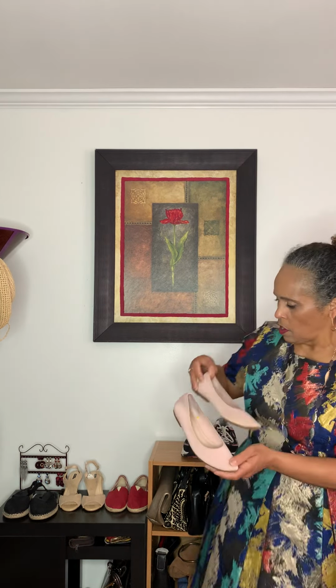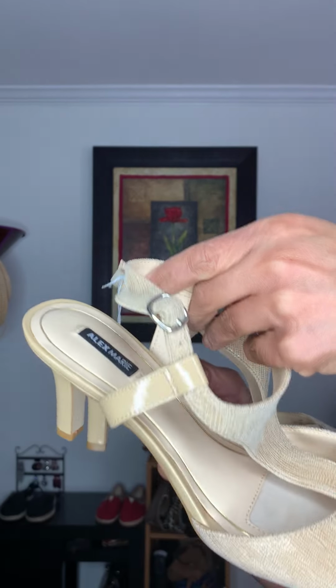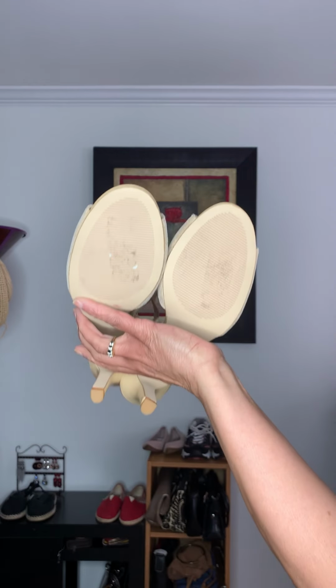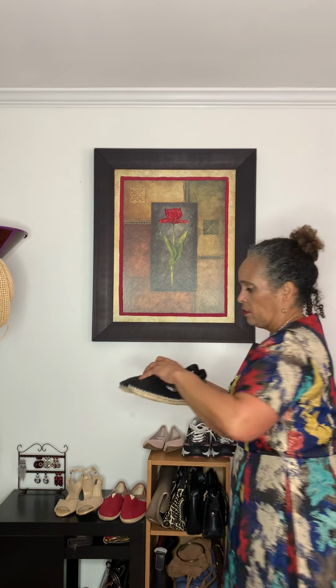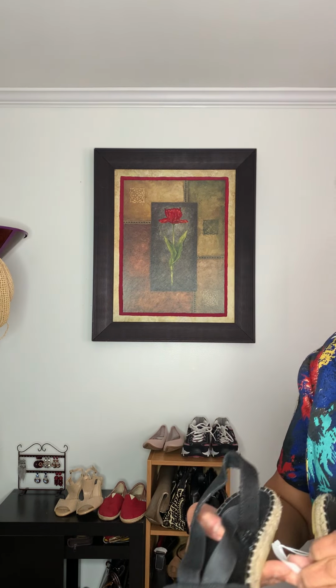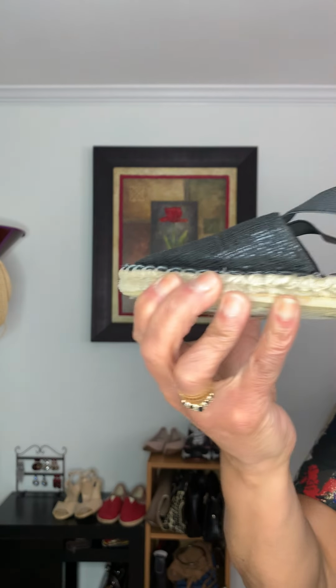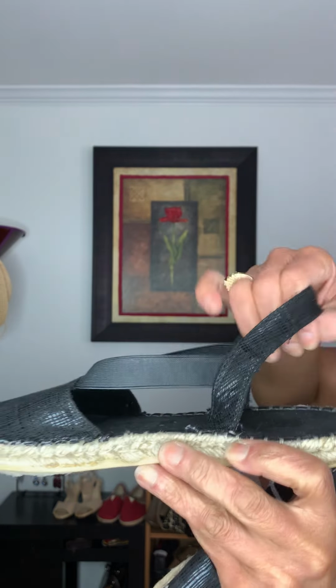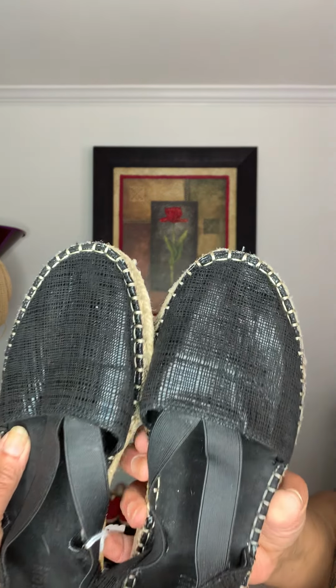You have these cute little sandals. These are Alex Marie. These are a size 9 medium. They have kind of like a snakeskin pattern, I guess you would say. Slingback styling. That's the bottom of them. And then I have another casual pair. These are Kenneth Cole Reaction. These are a size 9, and they're just basic flat, like espadrille type shoes. Little elastic right in here. Nice and flat. And they got a little shine to them.